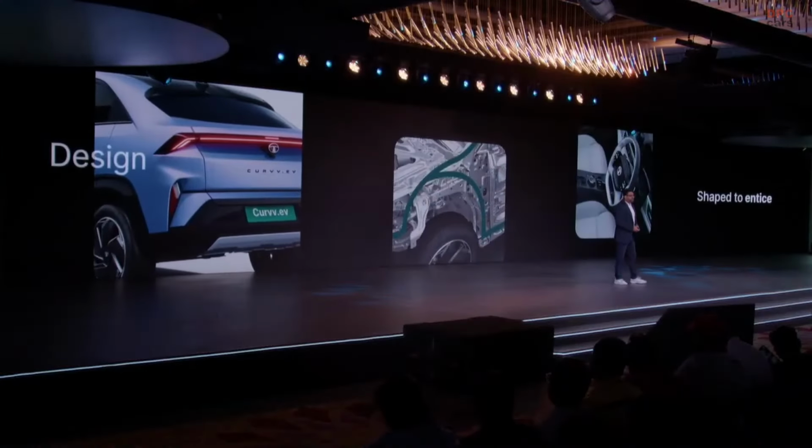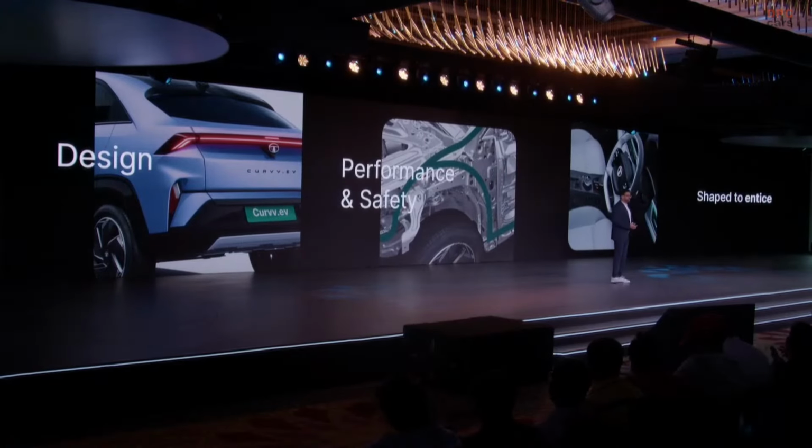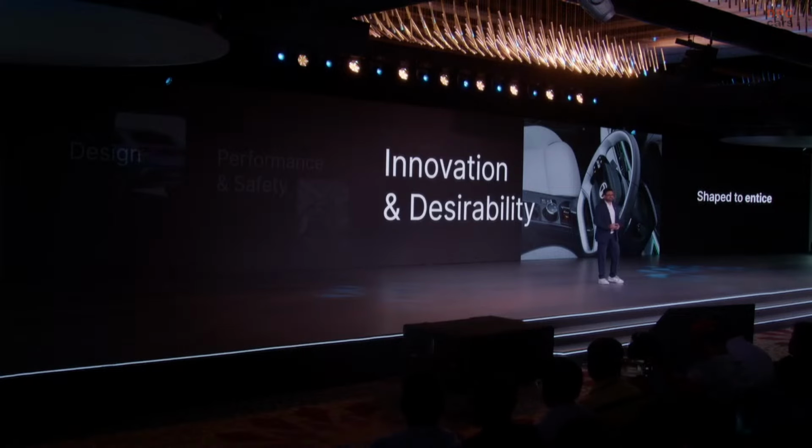We saw Martin speak about design, Mohan and Anand spoke about performance and safety. I'll quickly take you through some of the innovation and desirability features of the Curvv, which we feel confident will pull the mid SUV customers towards us.